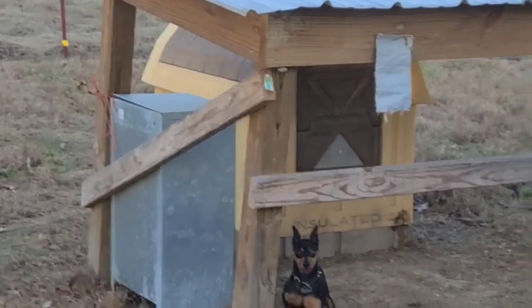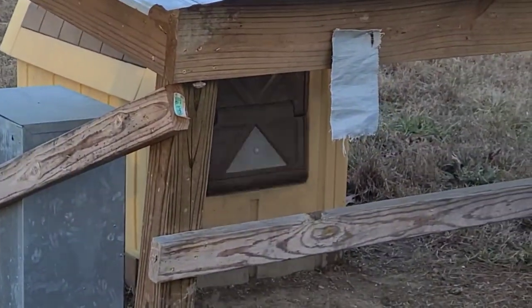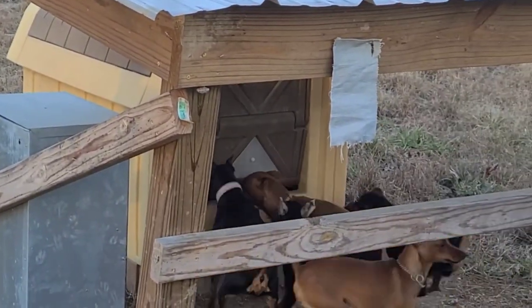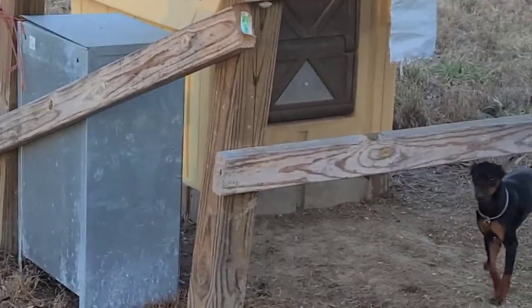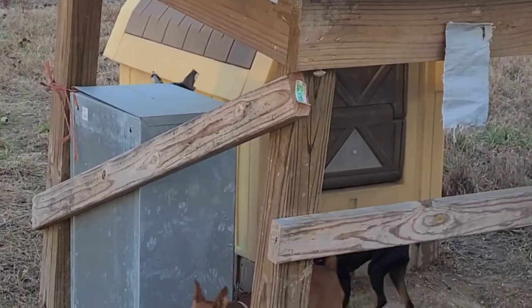Abner, go get in the doghouse. Go on. Get in there. There you go. Anybody else? Look, they're all getting in there. Go on. Get in the doghouse. The puppies ain't really learned about get in the doghouse yet. Anyhow, it's nice and toasty in there.